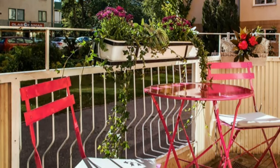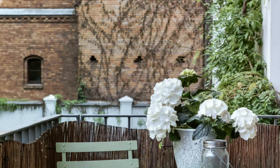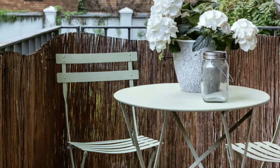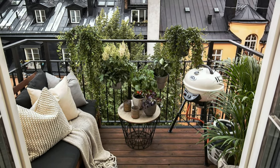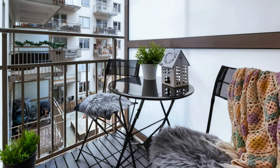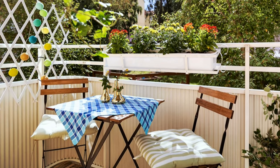Beautiful outdoor furniture in magenta color. Metal outdoor furniture and flower pot decorations. Small sitting area, barbecue area and many potted plants. Small balcony, tiny metal furniture. Simple, beautiful and elegant design.